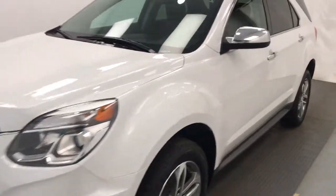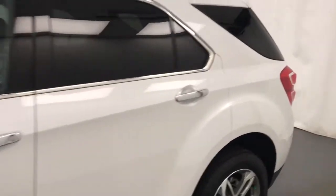Today we're reviewing stock number 207963 on a 2016 Chevy Equinox LTZ, and our exterior color is white.